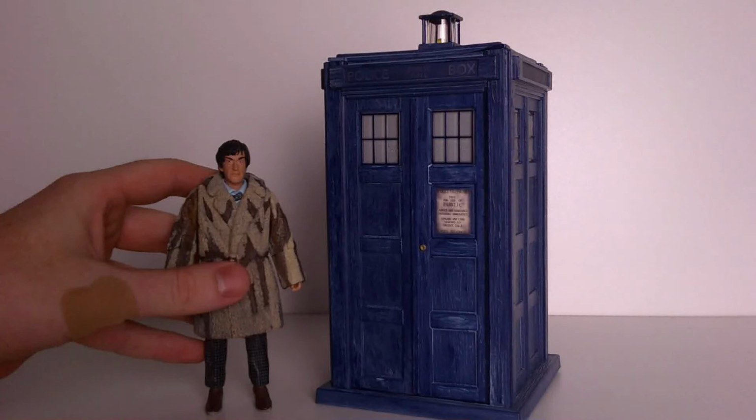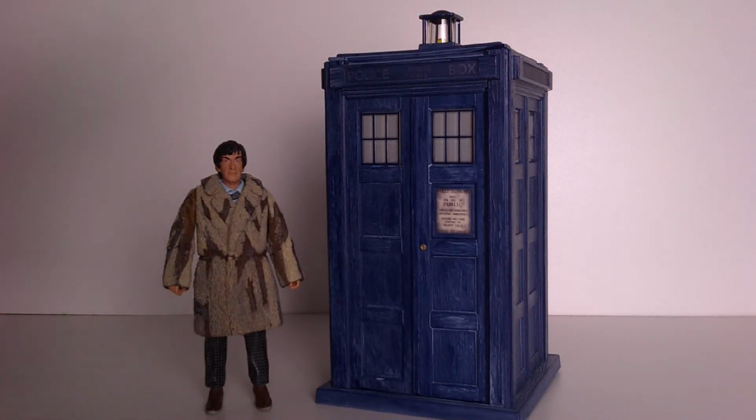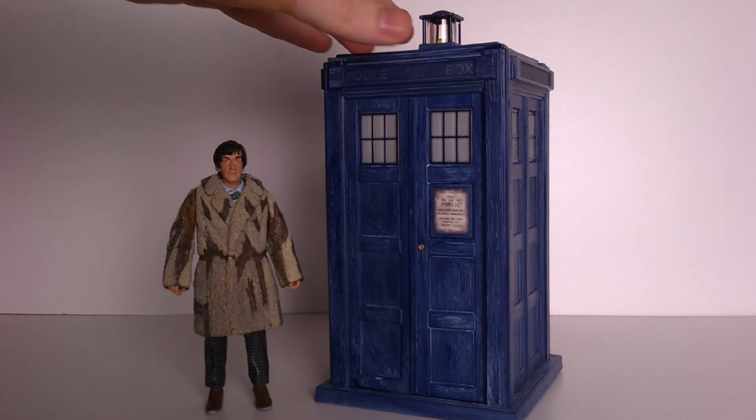But yes, this figure is great. Go get it if you can get it. If you're a huge fan of this, go get it, support them, and all that jazz.